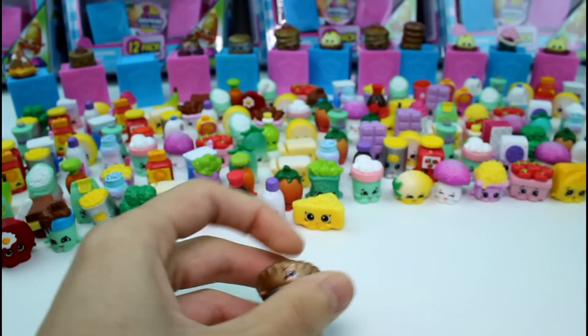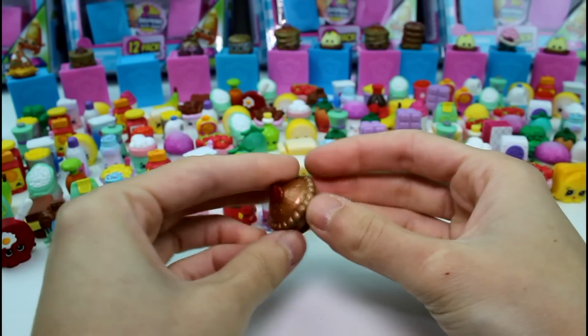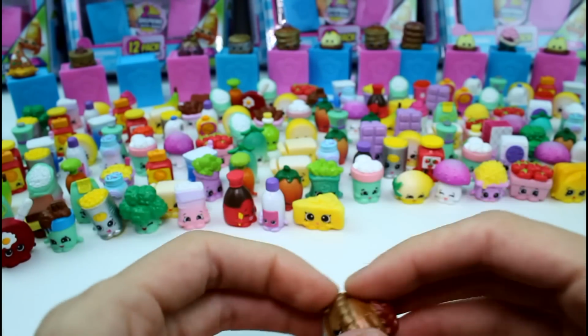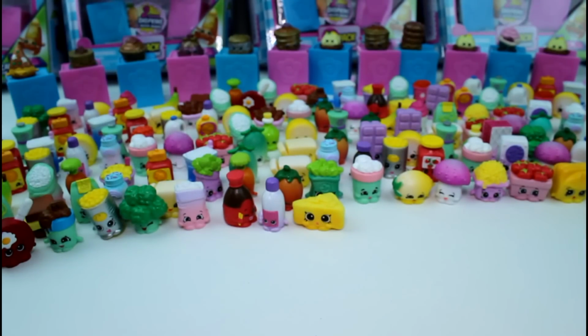Alice Apple Pie Alice. She's really cute, but she's not a limited edition. We're already more than halfway and no sign of a limited edition. Oh well. Alright, moving on to the next pack.